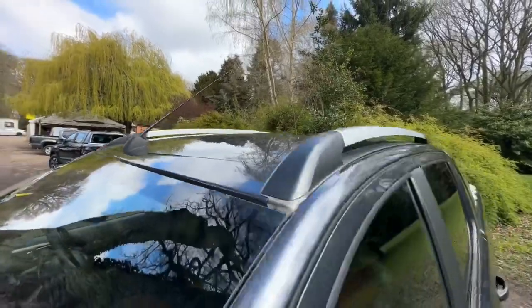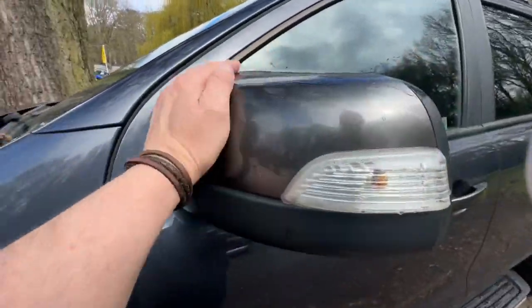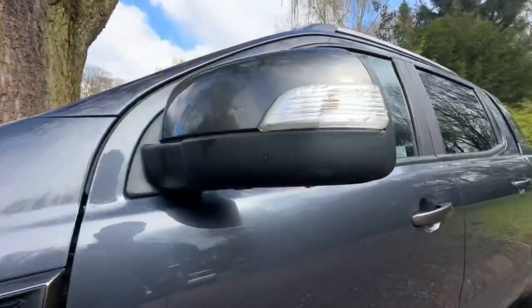Passenger side of the roof again, nice and clean. Mirror back is nice and tidy. There's no damage. The mirror's intact.